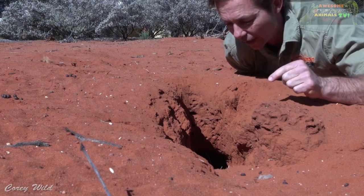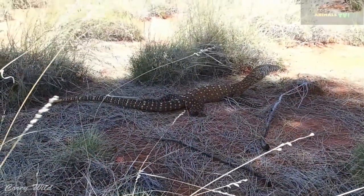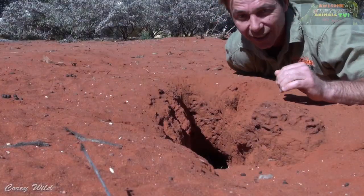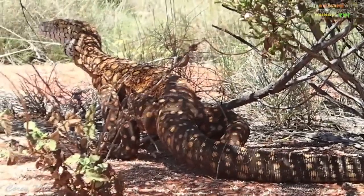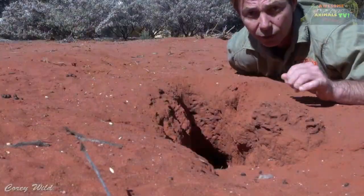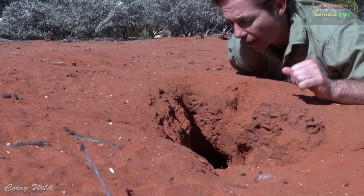Now this is what goannas love, old rabbit holes. They even love them more when they're occupied. If the goanna goes down here, and there's little baby rabbits in there, guess what's for breakfast? So the European rabbit, an introduced species to Australia, dug lots of holes everywhere, but the wildlife take advantage of this. Also snakes will go down there to escape the heat of the day.